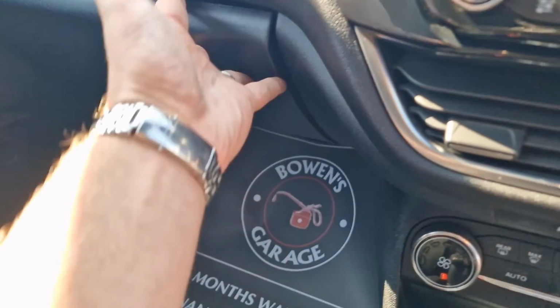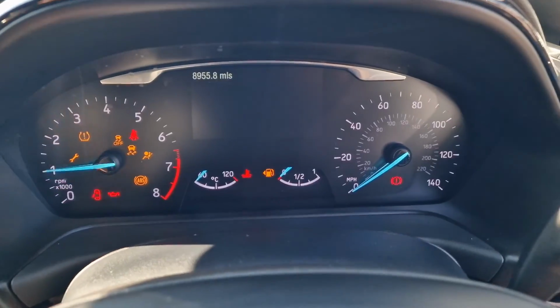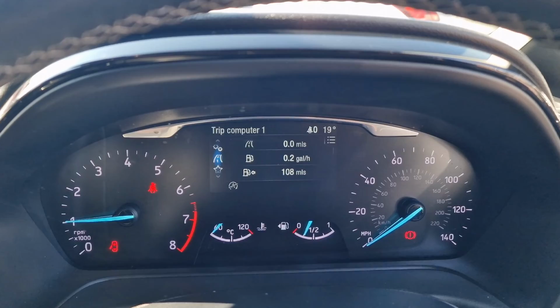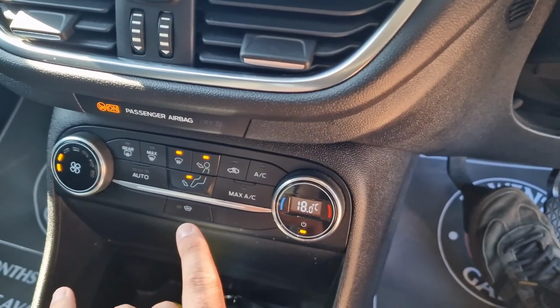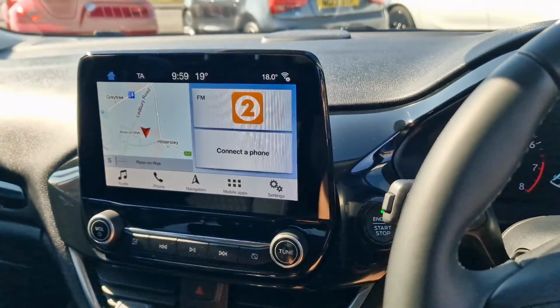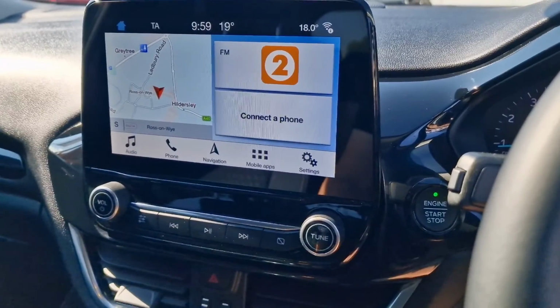In the glove box we've got all your handbooks, and if I start the car up, so foot on the clutch, push the button, there's your mileage, 8,955. It's just shouting because the door's open. Back across you've got your climate control, heated front screen, which we won't need today because it's boiling, but very nice in the winter. And then up above, your big infotainment system, really nice straightforward setup.